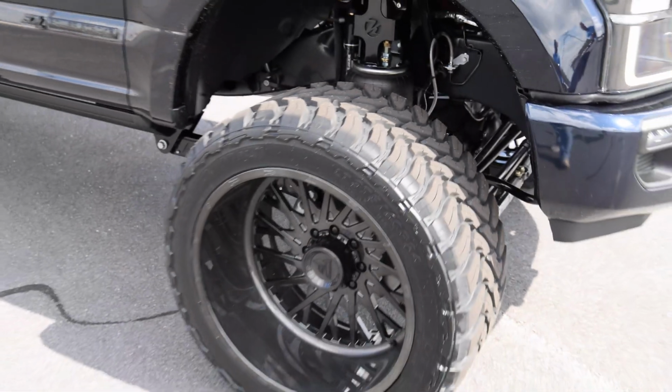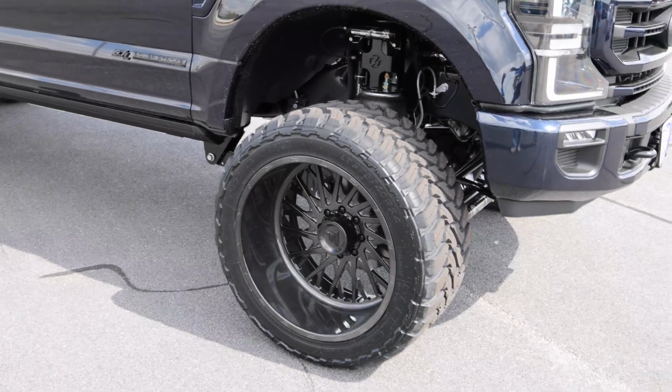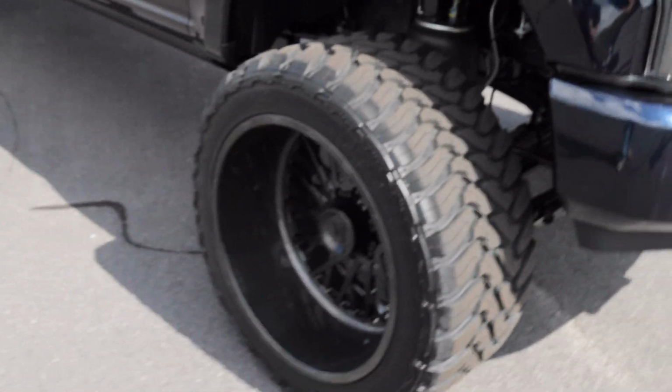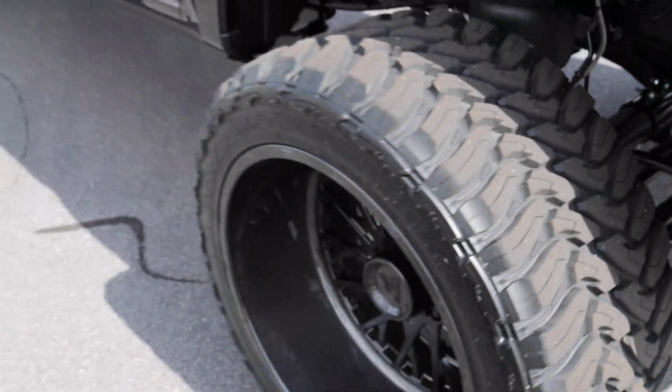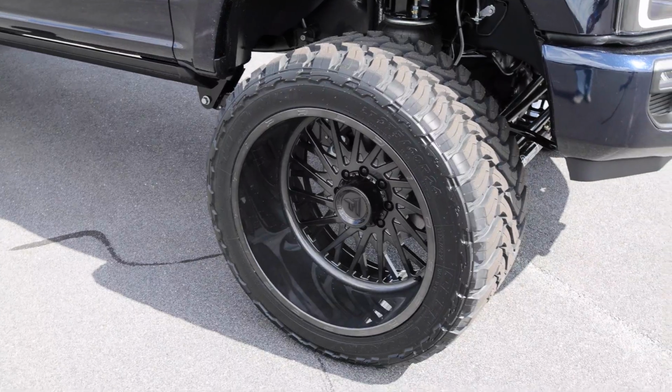375, 40, 24, Open Country. If you didn't put a mud terrain on this, it wouldn't be what it needs to be. So I'm glad that he was cool with doing mud terrains. This is essentially right at a 36 inch tire by 15 wide. So if you see this tire and it's stretched out on a 375 width, you know you're rolling on 14 wide. So we're 24 by 14.